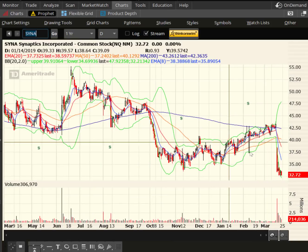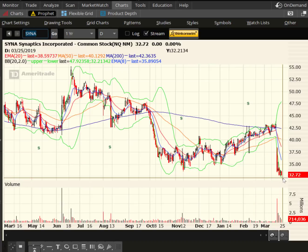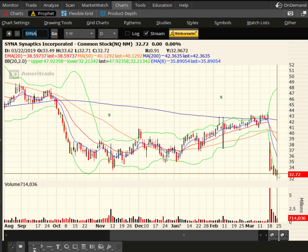SYNA, which is Synaptics. This thing is also continually moving lower. It's back inside the Bollinger Bands in green, and it's still pushing lower. That's how badly bearish this one is.